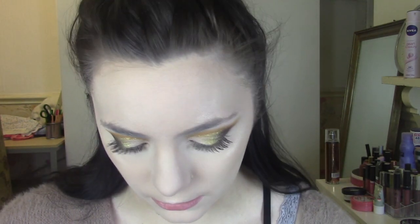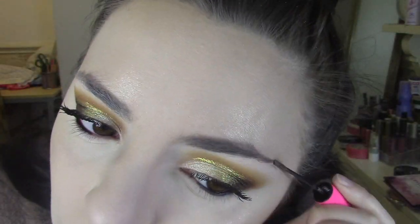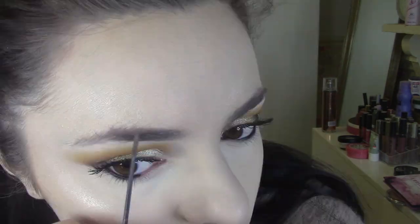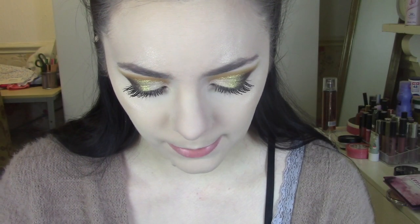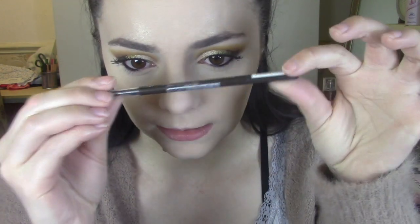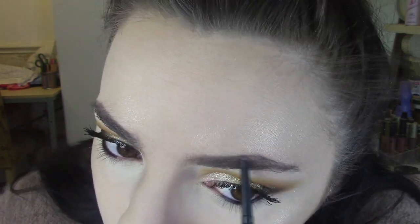Eyebrows, I'm going to use Tarte Busy Gal Brows. Just going to brush it through my brows. And I'm going to use the Maybelline Brow Ultra Slim pencil just to get these sparse areas.